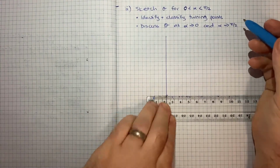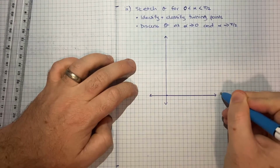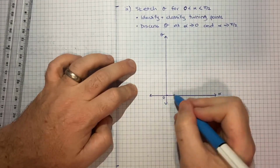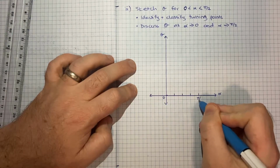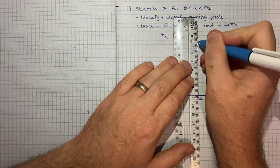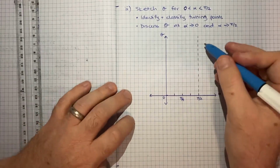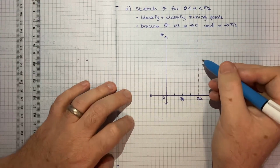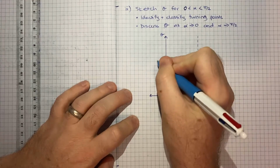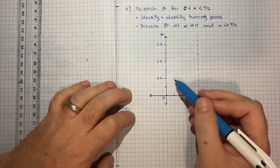So really, if I just label these axes, we'll have alpha and theta and our origin. Now we're concerned with alpha between 0 and pi on 2, so I'll call this pi on 2, so this is pi on 4. So really that's the domain we're concerned with, so I'll just draw a dashed line here to indicate that. And we're not actually including pi on 2, that's not in the domain, but effectively we will want to know what are those points. And so maybe here I'll call that a half, and I'll call that 1, and I'll call that 1.5. So yeah, this task is to sketch theta.